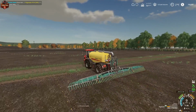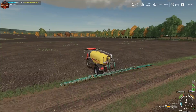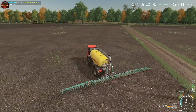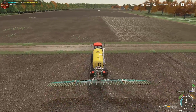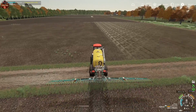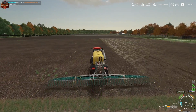Tell me we should get about 20% more of a yield off of these 2 fields next year as a result of putting this digestate on here. Sounded great to me.